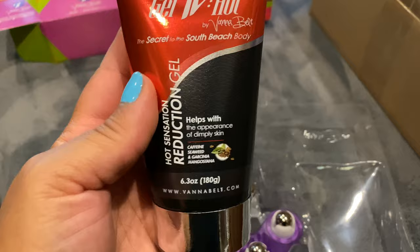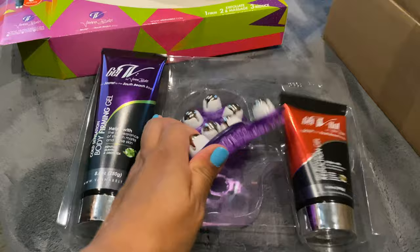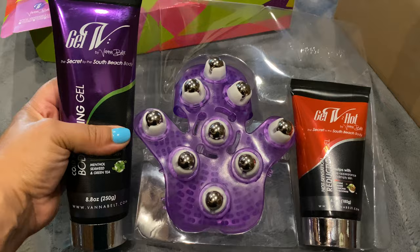So if you guys have heard of this or have tried this, let me know. I'm going to do a review on this, so I'm going to talk about if it helped me or not.